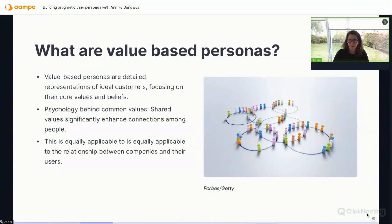So it matters a lot to foster these strong emotional bonds and actually create these bonds of feeling like part of a community, because people naturally gravitate towards communities that reflect their values and create a sense of belonging. And that's what you want to do with your brand as well.